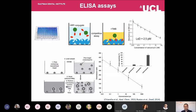In terms of applications of these type of nanoparticles, you can think of pretty much anything that antibodies are used against. So they've been used in ELISA assays. This was the very first example reported for an ELISA for vancomycin with a limit of detection of 2.5 picomolar. The same assay can be made completely abiotic, and this was done by the group of Professor Piletsky, where they even removed the enzyme from the equation and exploited the redox activity of iron nanoparticles to develop the color for the assay.